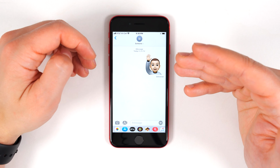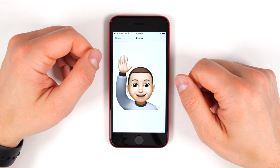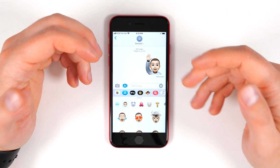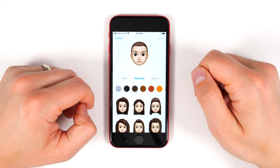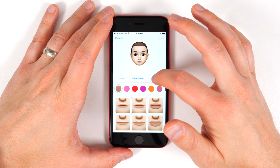Now, unfortunately, these aren't animated in any way. The best you can do is just tap it to make it bigger, but that's really it. If at some point you want to edit your Memoji because you don't think it looks quite like you and you want to make some changes, all you have to do is select your Memoji, then tap these 3 dots over here, then tap Edit. Now you can go through all of the different features and change whatever you need.